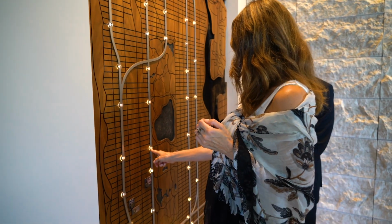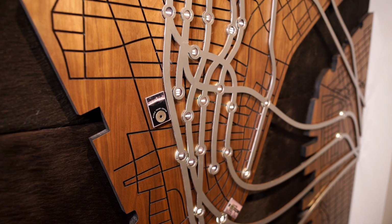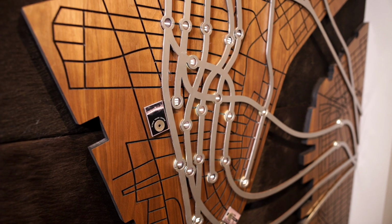And so a friend of mine and I designed it, and it's an exact rendering of that. All the little lights here are the actual subway stops, and then we made little placards with old tokens to signify our favorite spots.